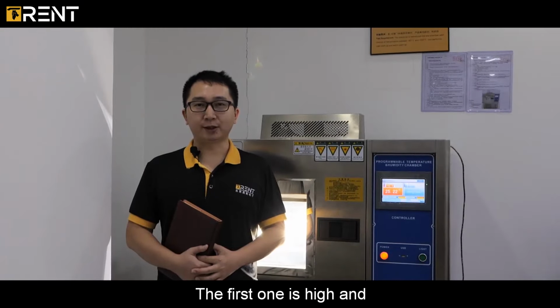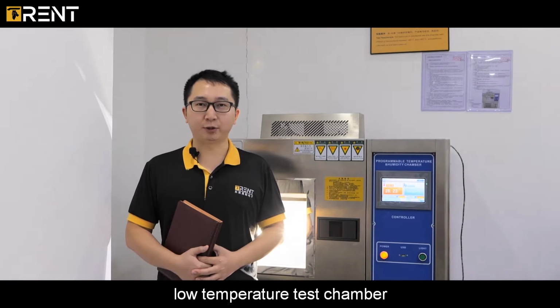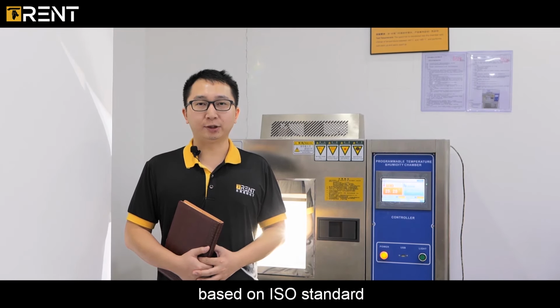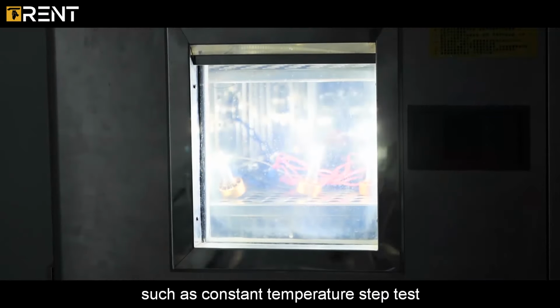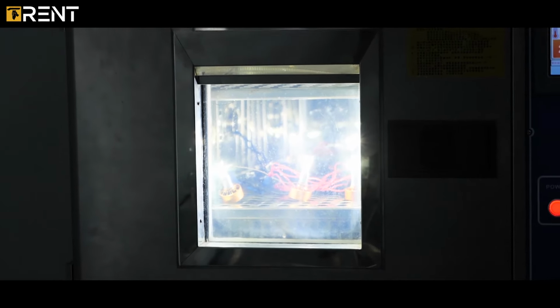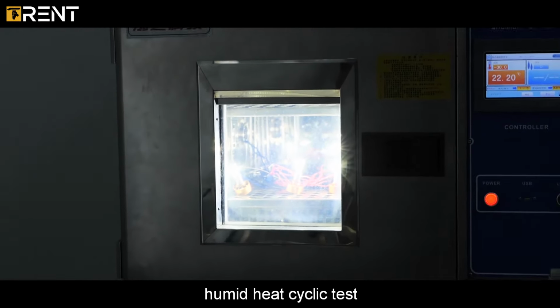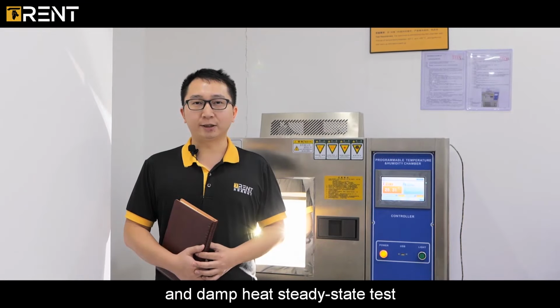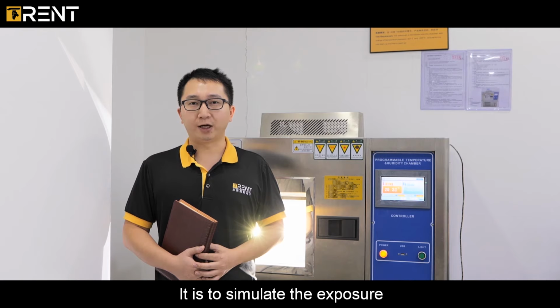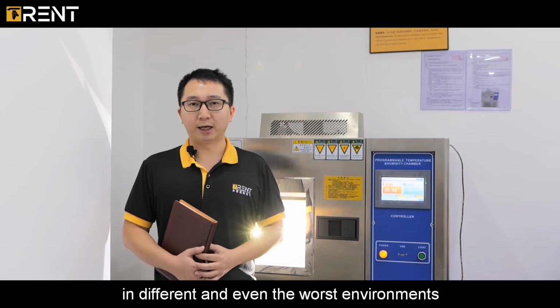The first one is the high and low temperature test chamber, which can conduct various temperature tests based on ISO standard, such as constant temperature step test, temperature cycling test, humid heat cyclic test, and damp heat steady state test. It is to simulate the exposure of our products in different and even the worst environments.